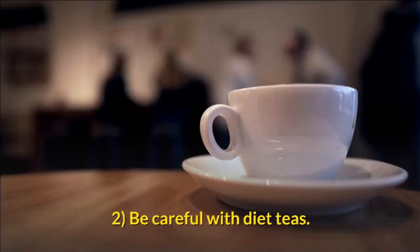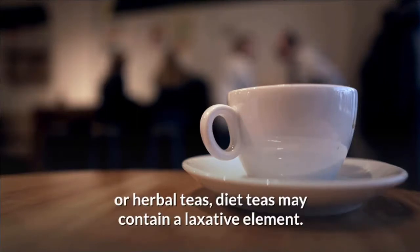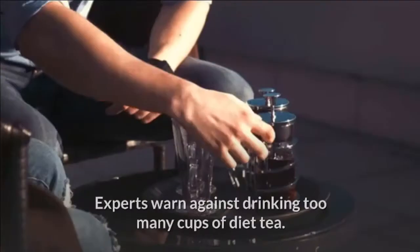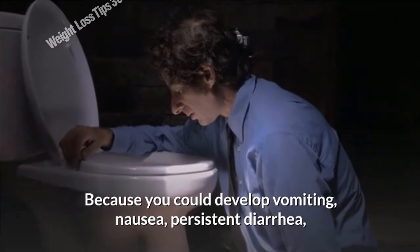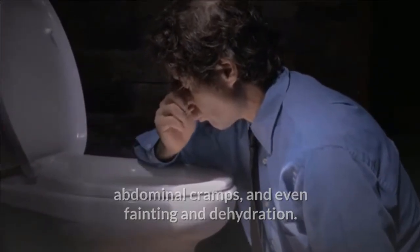2. Be careful with diet teas. While diet tea tastes similar to many black or herbal teas, diet teas may contain a laxative element. So, you should drink these teas in moderation. Experts warn against drinking too many cups of diet tea, because you could develop vomiting, nausea, persistent diarrhea, abdominal cramps, and even fainting and dehydration.